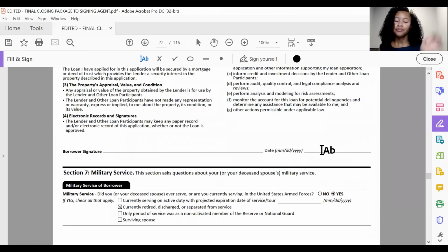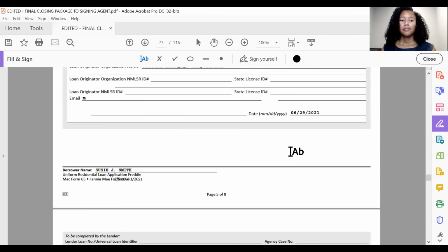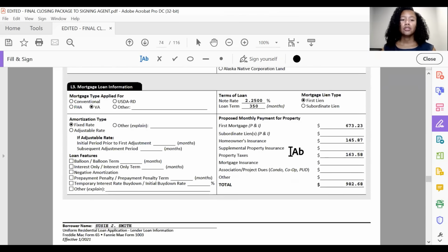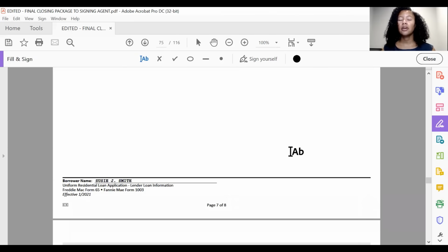Sign and date. Keep in mind how they want the date. They want 2 numbers for the month, 2 numbers for the day, and 4 numbers for the year. All right, and that's it. I don't pay special attention to this. I just tell them this is your loan application. This is everything you gave them over the phone or by internet. Can I get you to initial here if it's joint? If it's not, can I get you to sign and date?